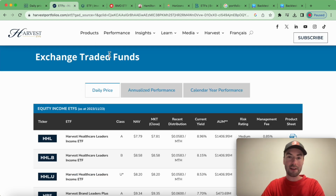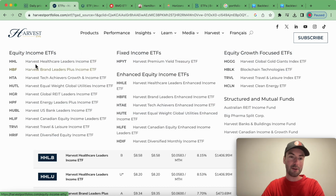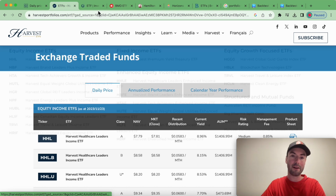The next batch is by Harvest. If you land over their products, you'll see they have a bunch of CoveredCall ETFs on this side. They also have a bunch of CoveredCalls over here with a leverage component as well. So it just means it's an enhanced version. Okay, it's using borrowed money to jack up the yield and jack up the potential performance over time. And then they have one fixed income CoveredCall ETF at the top here.